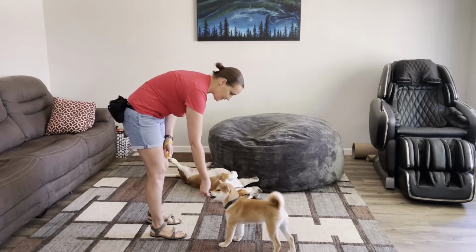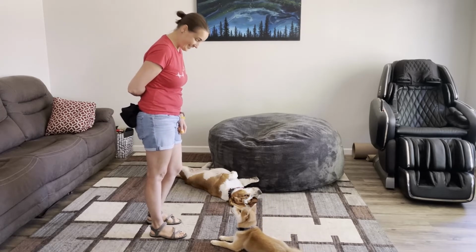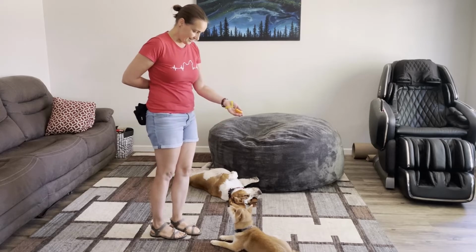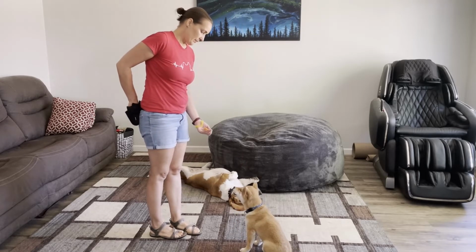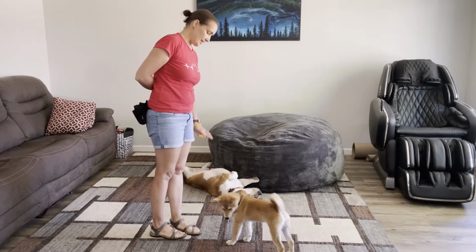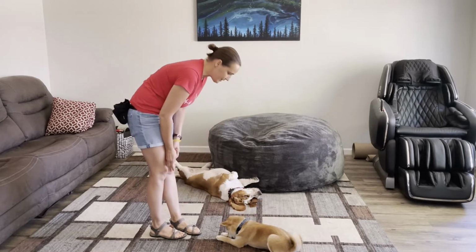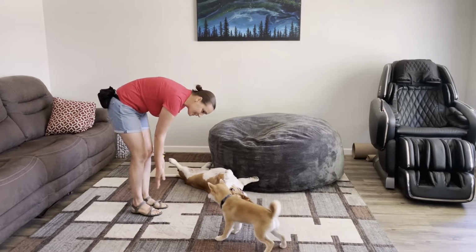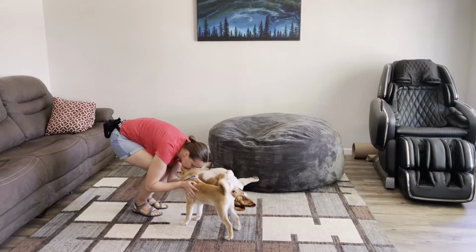Stand. Good. I know you're very good at laying down now. Sit. Good. Stand. Good. Down. Good boy. Good. Okay, Taiko. Okay, buddy. Come here. Good job.